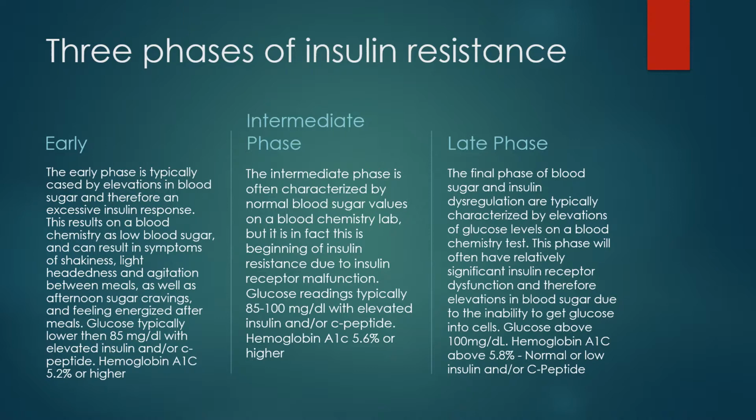So the late phase, the final phase of blood sugar and insulin dysregulation, is typically characterized by elevations of glucose levels on a blood chemistry test. This phase will often have relatively significant insulin receptor dysfunction and therefore elevations in blood sugar due to the inability to get glucose into the cells. Glucose above 100 milligrams, hemoglobin A1C above 5.8%, normal or low insulin, which is interesting, and/or C-peptide. So in any one of these phases, you want to be doing something about it because it will be contributing to your weight loss resistance.